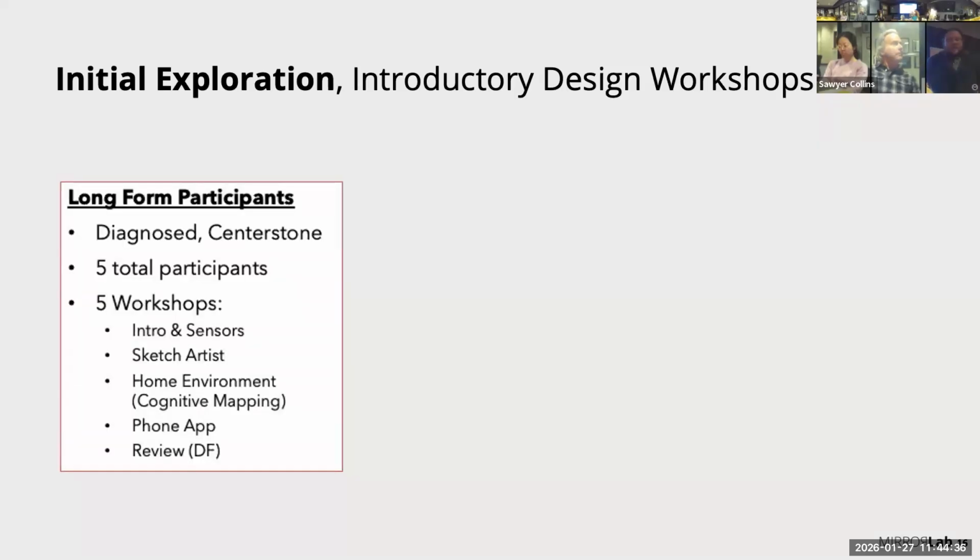Great. So I'm just going to quickly run through our 3 introductory design workshops that we did. And why am I bringing these up, even though they're not games? I just want to show you that we tried a wide array of methods to connect with participants, right? We had what we call the long form participants, individuals diagnosed with depression. We had 5 of these participants, and they participated in 5 one-hour-long workshops, which is pretty intense, right?